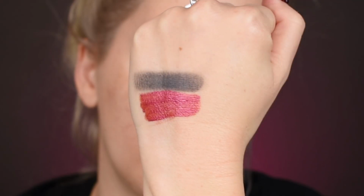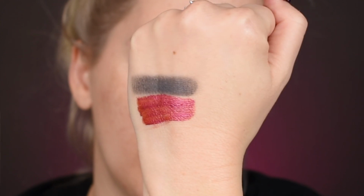All right, now I'll go back to the palette in a second when I do the lower lash line, but for now, let's dive into that liquid lipstick. I'm gonna be using the mystery shade from the Valentine's Day box, I believe. Sorry, I don't remember now because it's all just jumbled. I believe this was in the Deluxe Supreme.